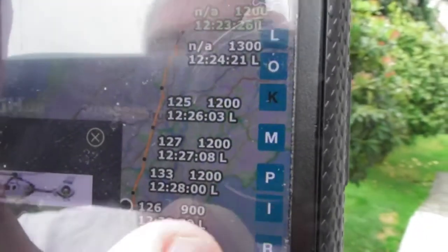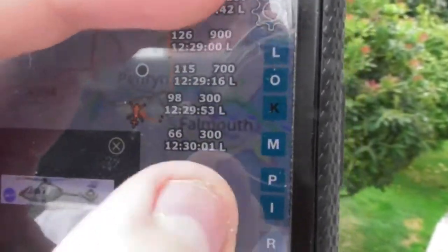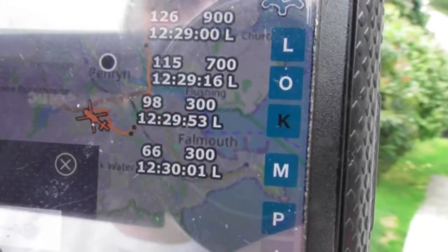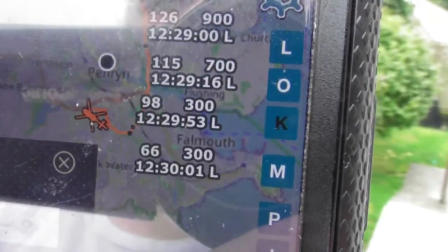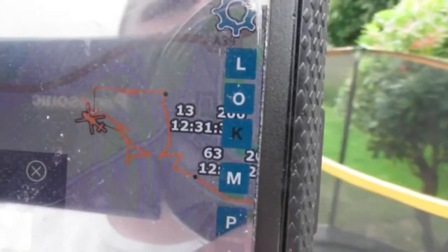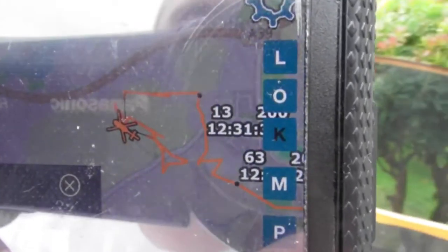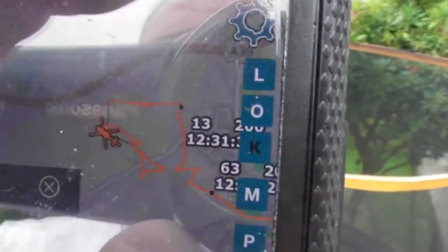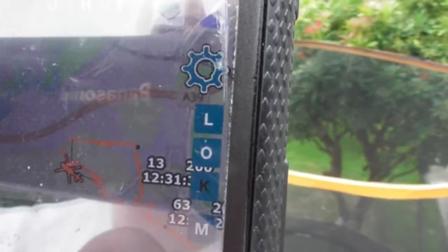So this is where we just had a break that time. I might get some more features of this helicopter if it comes back around and does a low pass. I'm hoping it might do a low pass, and I might catch some more features of it, but I don't know yet.